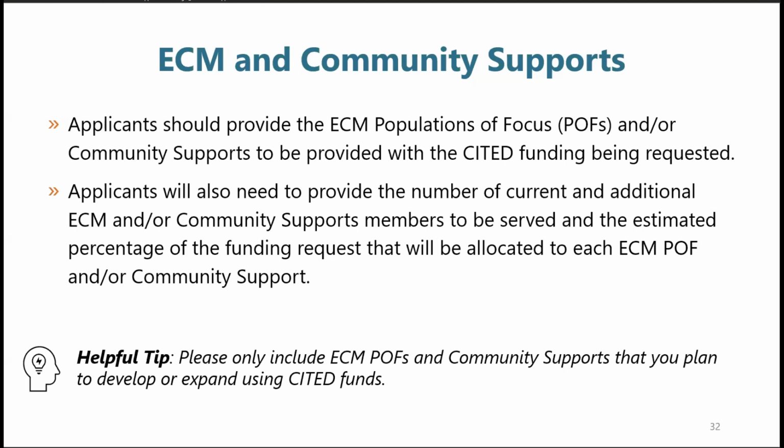So for example, if you provide day habilitation community support, but you want to use CITED funds to implement a new ECM program for those you provide day habilitation to, and all your funds are going to be going to ECM. Even though you provide day habilitation, you would not include that at all in this section of your application. So you would not check day habilitation. You would just check the ECM populations of focus that you intend to provide ECM to with these CITED funds.